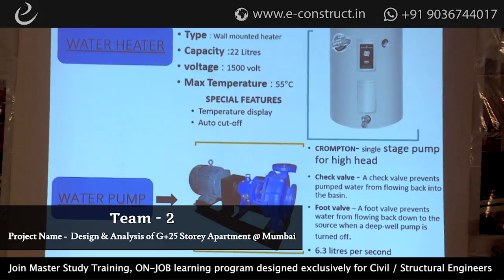Talking about the water pump, we are using Crompton, which is a single stage pump for high head. And a check valve and foot valve are given for preventing the water from flowing back into the basin. And 6.3 liters per second is the capacity of the water pump, which is a 75 HP pump.